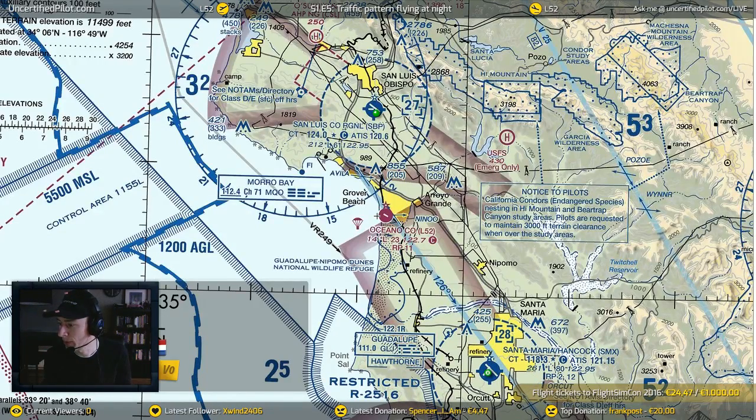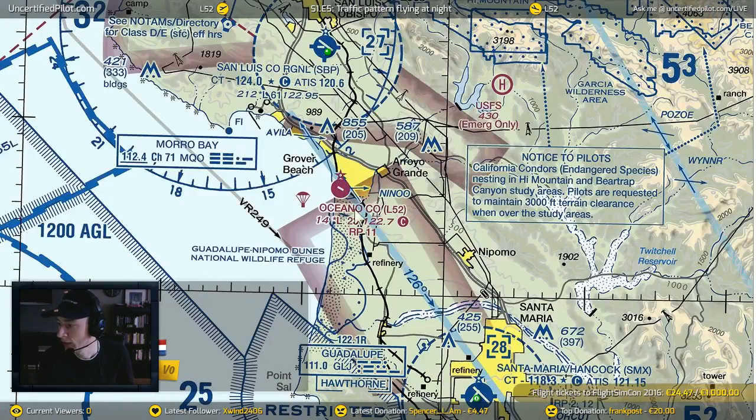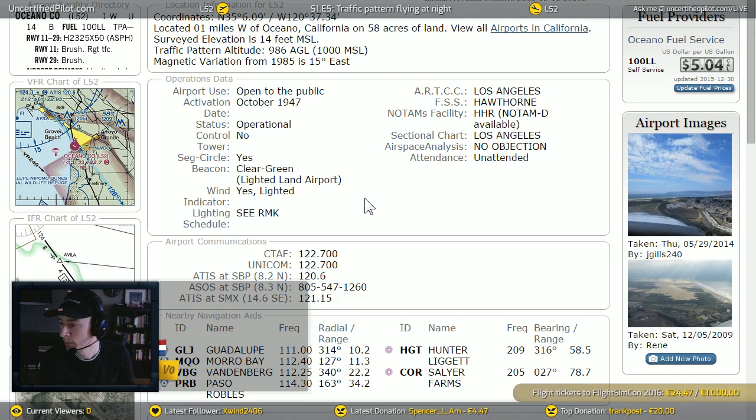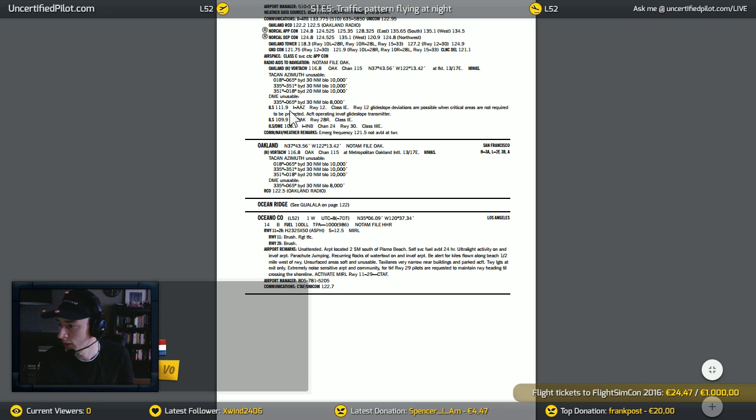Let's stick to the map while we are at it. Obviously, for a traffic pattern, we don't need the sectional chart at all because we're just staying within Oceano's traffic pattern area. But what I thought about yesterday evening when I stopped streaming was, let's have a look at the airport diagram of Oceano, because there might be some interesting remarks here. Can I open this? Yeah, so this is the official airport. Let me zoom in here.